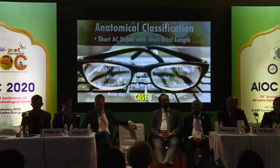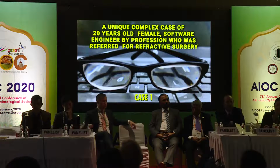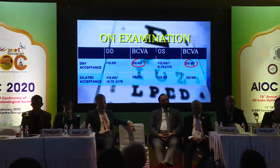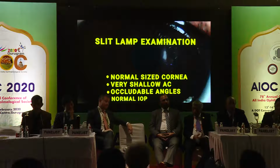nanophthalmos. A unique complex case: a software engineer by profession with high hyperopia was referred for refractive correction. On examination, her best corrected visual acuity was 20/40 in both eyes with a correction of plus 12 diopters. On slit lamp examination, she had a normal sized cornea and a very shallow anterior chamber, and gonioscopy showed occludable angles with a normal IOP.